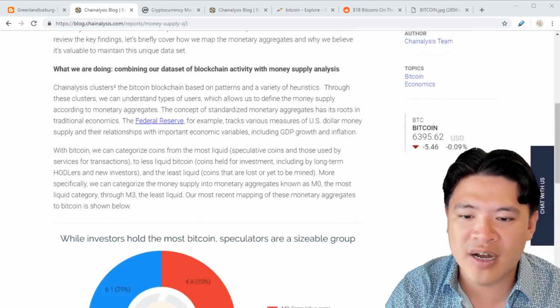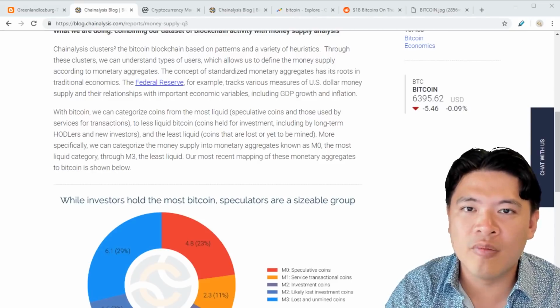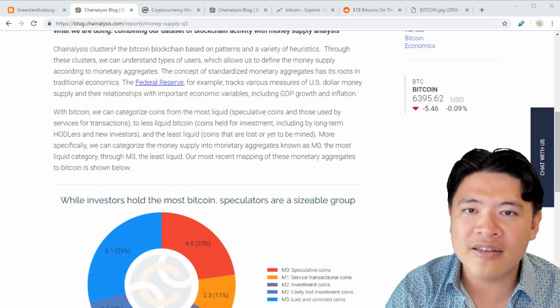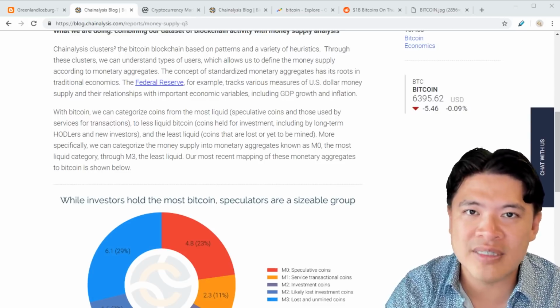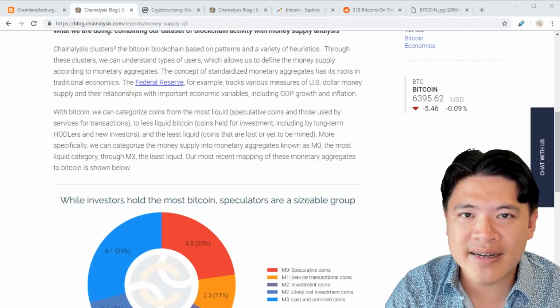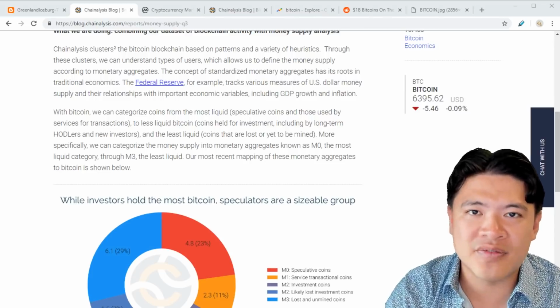So what these guys have done is provide factual evidence of more holders coming into the space, and newer holders, and the fact that the new speculators who just want some quick bucks, the speculative coins, are actually not increasing over the summer. We're going to look at how they derive this data, and some of the implications of that in this video.